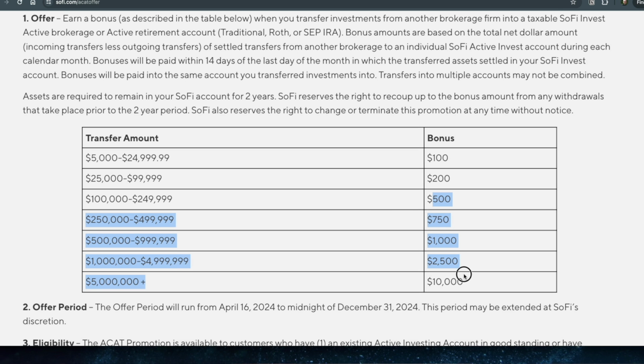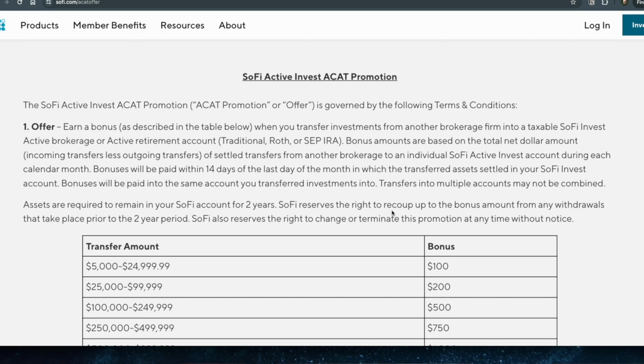Obviously, the bulk of the bonuses that are enticing at all are above the $250,000 mark. Like you've got to be depositing a massive amount of money to see a big bonus. Let's say you've got $5,000 in a Robinhood account or something like that, and you want to move it over here. Hey, $100 bonus, that's not bad. That'll get you at least 10 burritos. 20 burritos if you transfer over around 50 grand. 50 burritos if you transfer between 100 and 250. Not the biggest bonus I've ever seen, but a lot more burritos than 0.